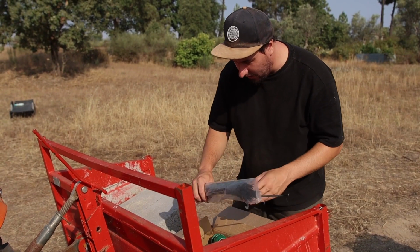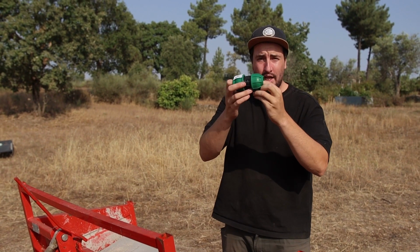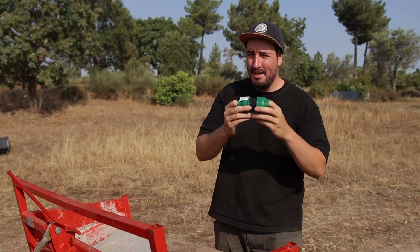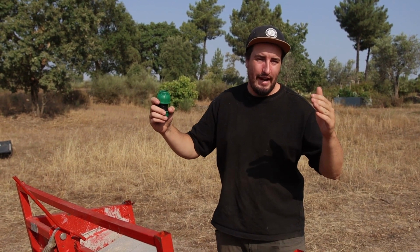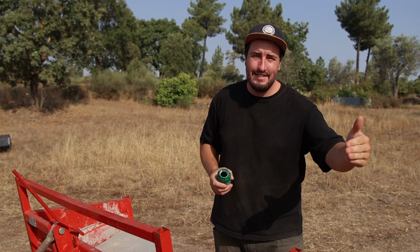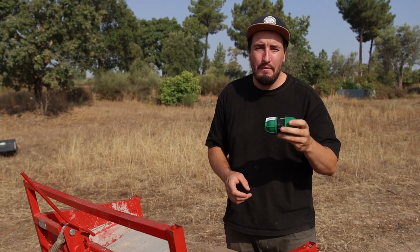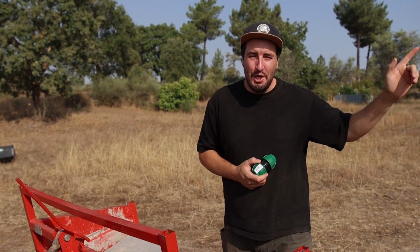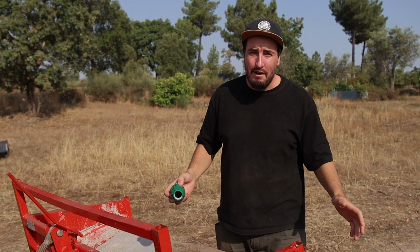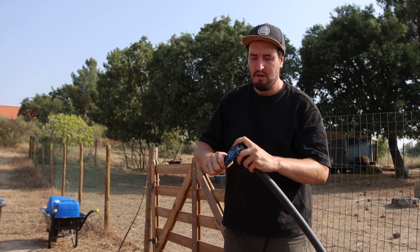So what I need to find in my box of goodies is this. Just to join two pieces of pipe together, because I'm going from the well pump and I've got enough length to get me to here where the gate is, which is perfect. So then I'm going to add this join on to the new pipe that I bought, and then that is going to run all the way to the new IBC tank in the goat enclosure, so they've always got plenty of water. This pipe's a little bit more flexible.